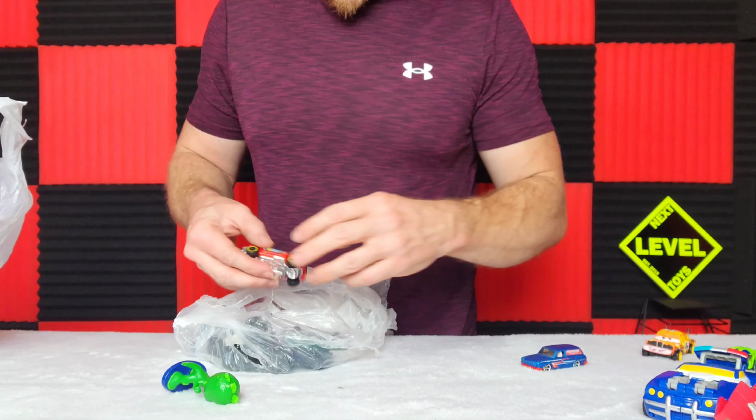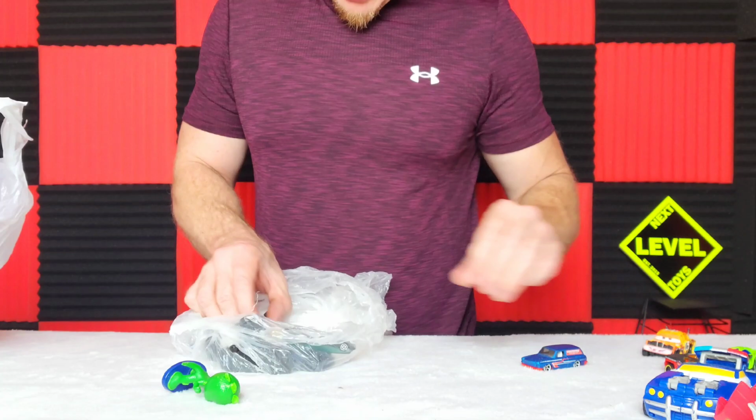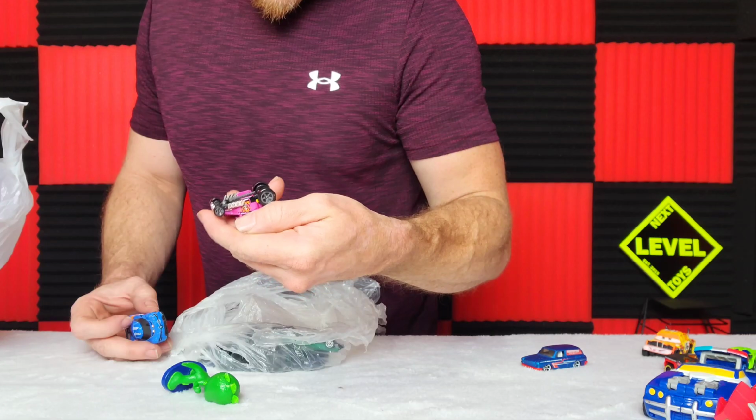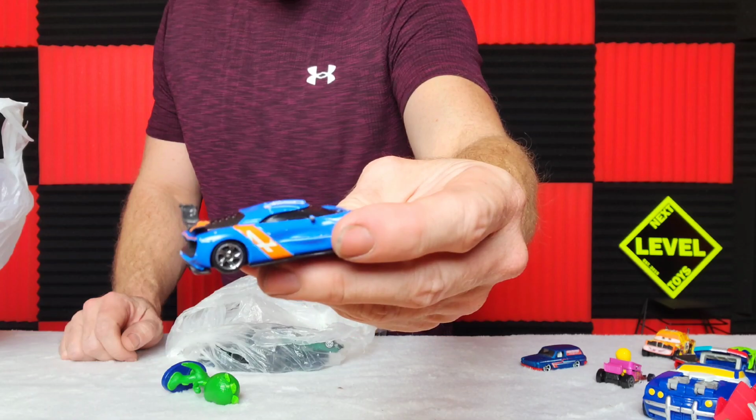This is Matchbox or Hot Wheels? No, Hot Wheels. The wheels fool me. It's a nice pickup truck. Ta-da. We got the Bone Shaker, I believe. Yeah. Skull Shaker. Hot Wheels. This is a Majorette. Yeah, we got a new Majorette here. I don't find too many Majorettes of any year.